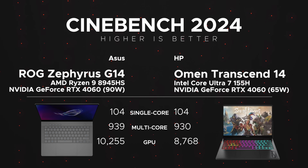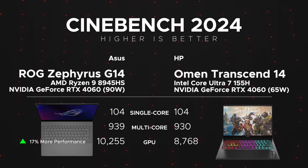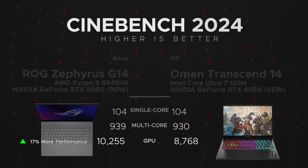Now, when we look at Cinebench 2024, we're looking at 17% better performance GPU-wise, and that's because 90 watts is given here to the 4060 as opposed to the 65 watts on the 4060 found on the Omen Transcend 14. I would say the single and multi-core performance are a wash here.